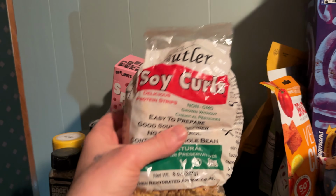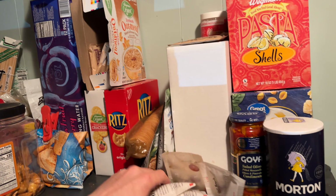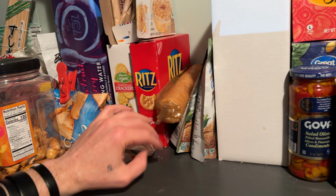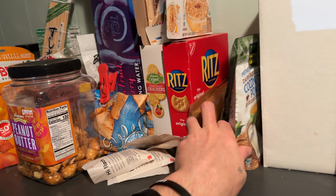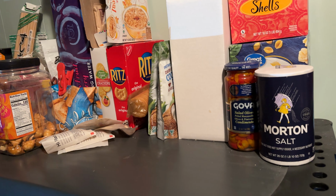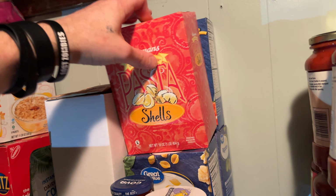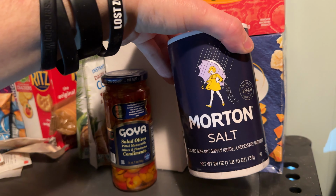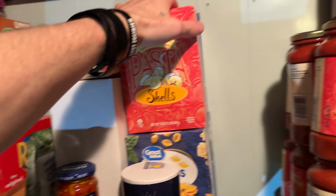Rice medley, crackers, more oatmeal, some more stuff. Vitamins that were left here, powdered coconut milk, which we actually use for some of the cast and crew are using it in their coffee. I think there's mac and cheese in there. This is a bunch of pasta that I have, salad, olives, and some salt. We got some going back here. We got pasta. We have a lot more pasta over here.